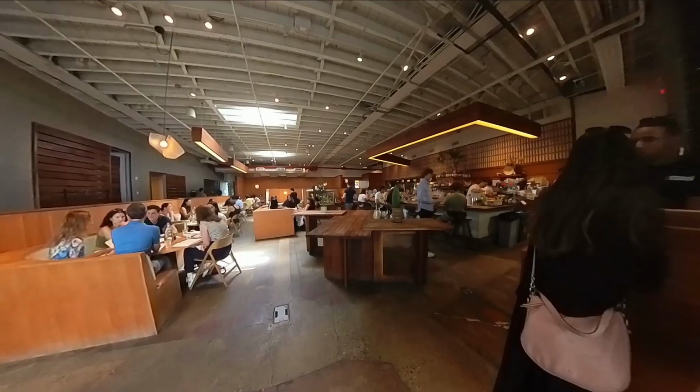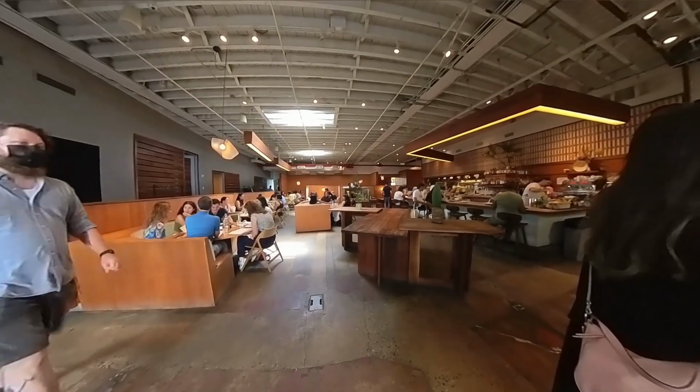Once in the entrance, now we're waiting in a long line just to find out the wait time for a table. The wait time is an hour, so I put my name in for a table for an hour from now, and let's see if we can squeeze in another restaurant in the meantime.